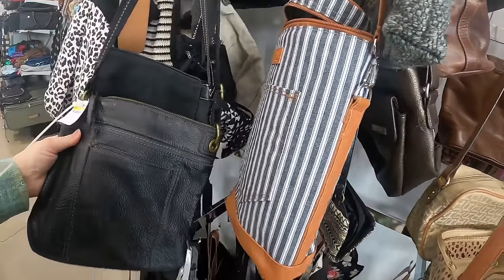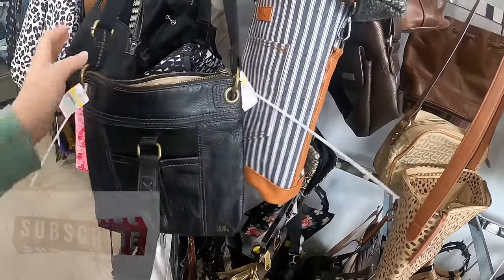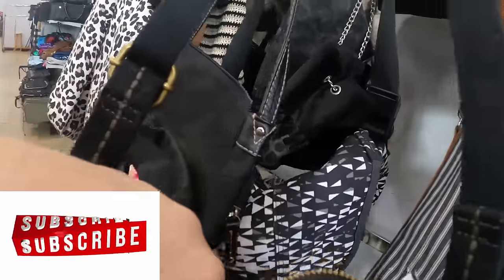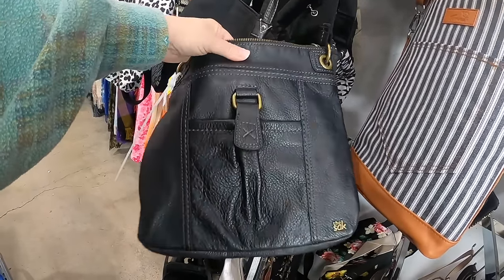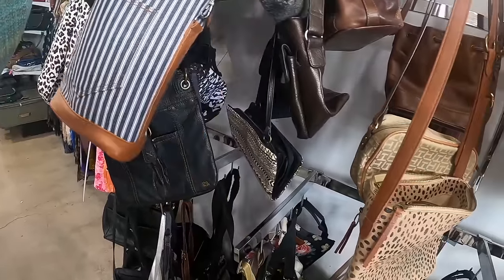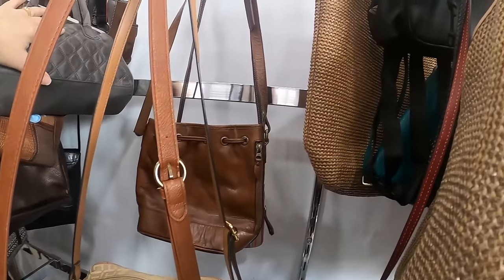This looks like a sack bag. Is it a sack bag? Oh, it is. It's actually very nice looking. I don't think it's going to be worth that price, though. So we'll probably just have to leave that behind. Their stuff just really doesn't have a lot of value to it. So we're going to just have to keep looking.